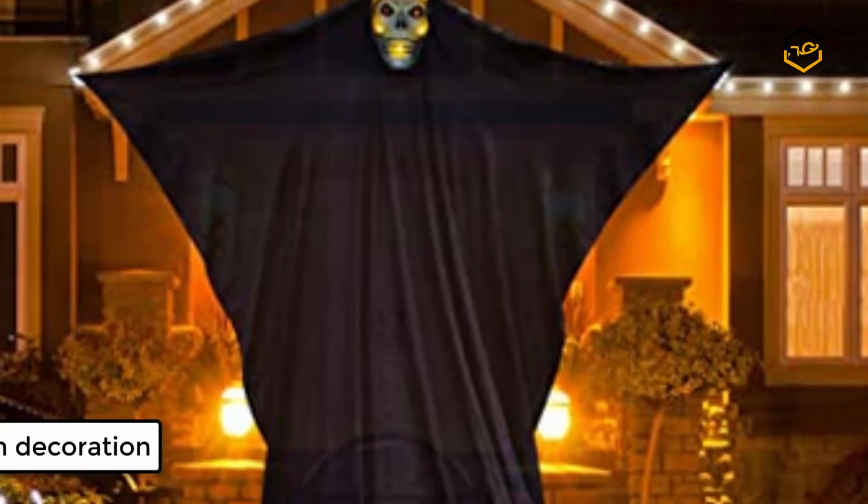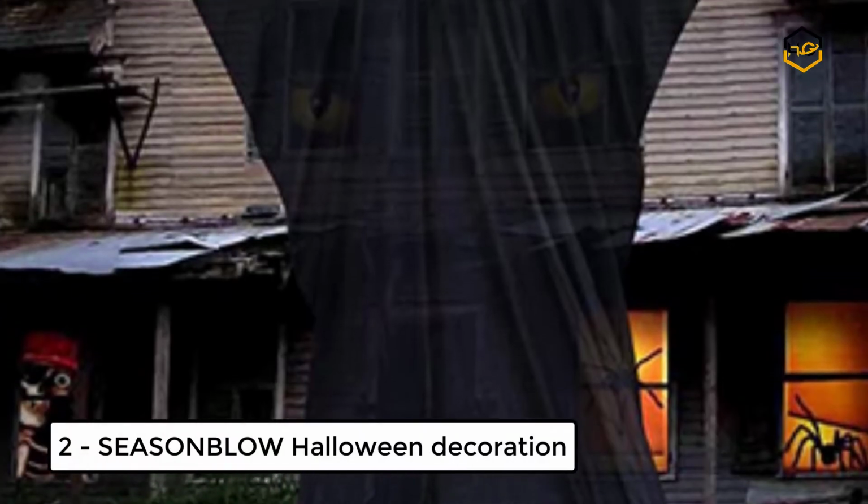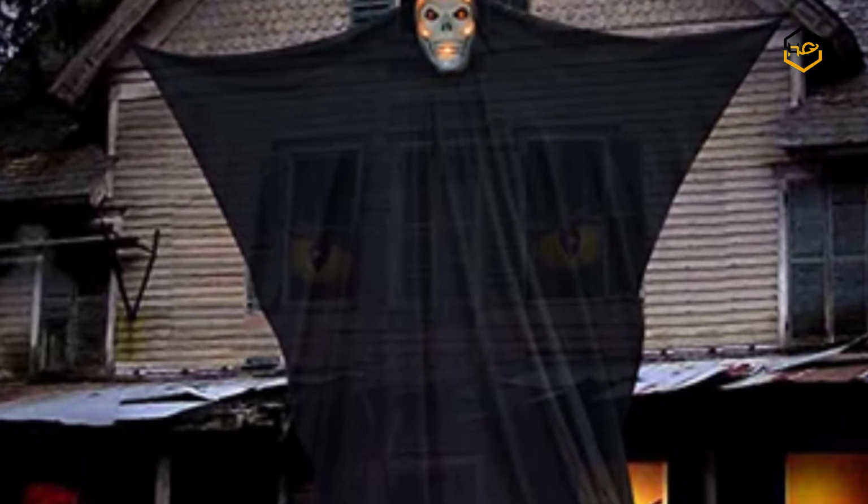At number 2 we have Season Blow Halloween Decoration. This original design Halloween hanging ghost comes with an elastic band at the top and both sides that can be fixed anywhere. This 10ft long Halloween flying ghost decoration comes with glowing skeleton masks.